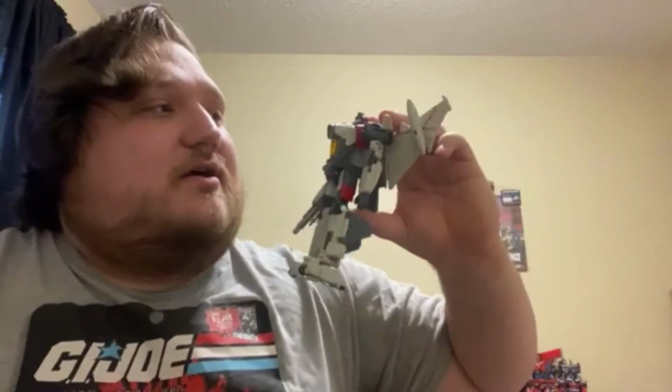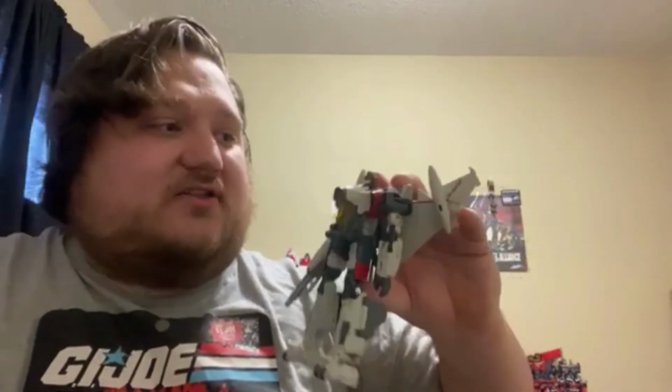Number 6, we've got Studio Series Blitzwing. Now, you guys know how much I love this figure, even though he thought he could hide. It's just so fun. It's a good representation of how he looked in the movie. He's really big. I'm so happy that this mold is getting another shot with the Starscream and Seekers. It's gonna be awesome.